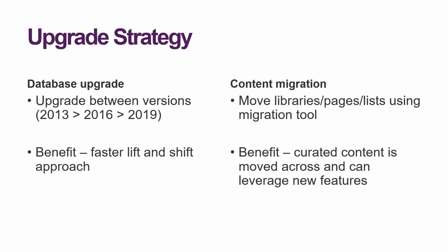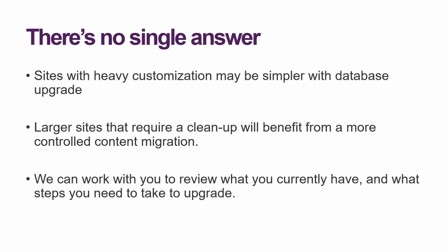So this is where we're curating the content and we're moving that across, and we're better able to leverage new features. But the reality is there is no single answer. Sites with heavy customization may be simpler with a database upgrade because we've got our customizations, we're happy with how they work, and we just want to move them to the new platform because we're getting to end of life, for example. However, larger sites that require cleanup because of old and abandoned content, we may actually want to do a more controlled content migration where we pick and choose what content gets brought across and we archive the rest.